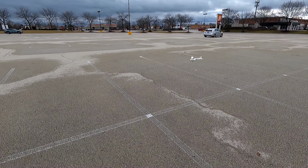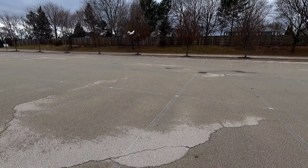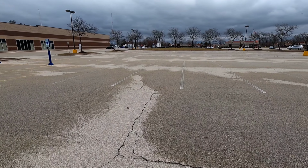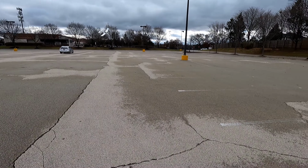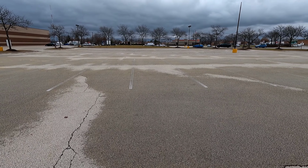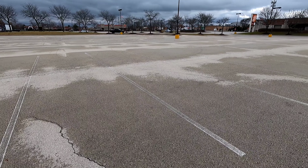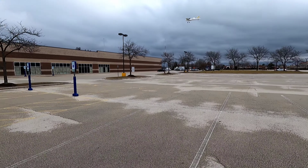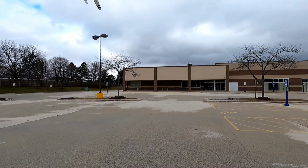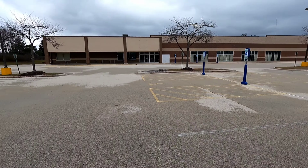Ooh, got close there. Slow landing. It'd be almost really good if you could find a big indoor gym. Probably be really fun to fly in that windless environment, because even the little bit of wind I got today, as you can see, is really fighting it. Into the wind, it's moving like 2 miles an hour. Oh, thought I was gonna hit that parking sign.